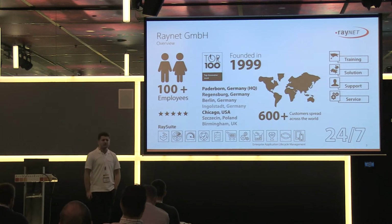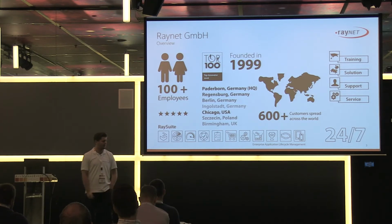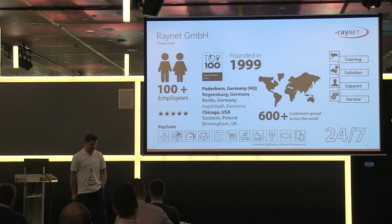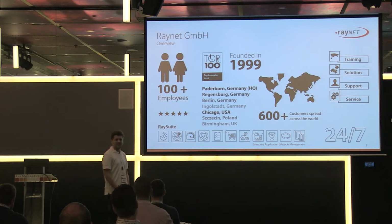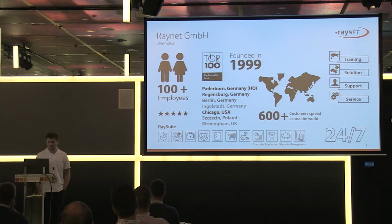A couple of figures here. RayNet is from Germany, but I really prefer to say that we are international. We have a few hundred customers from all over the world. And as I was just counting today, there are just five guys on our staff at AppManagEvent, and we speak how many languages natively as mother tongue? Six. So five guys, six native mother tongue languages. That's, I would say, pretty interesting.